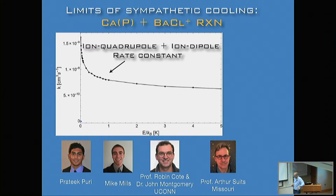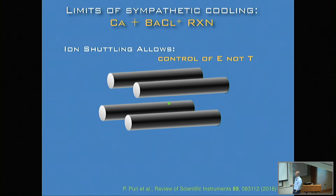So we went to measure this, but we wanted to do a really good job of this. We wanted to be able to really see these features. And if you've done any sort of chemical reaction measurements before, you know that you always have some velocity distribution, right? You have some temperature and you have to average over it, and it really just dulls any features that you're looking for. So we spent some time developing a technique that we called ion shuttling, so we could look at collisions as a function of energy and not temperature.